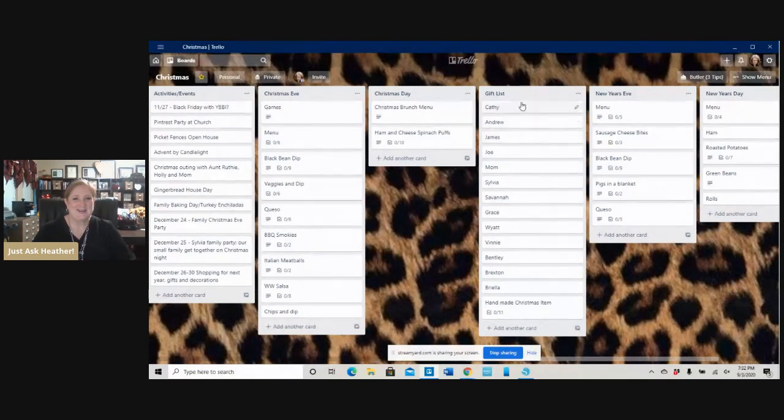So the gift, this is my gift list. And usually what I'll do is I have everybody's name on here, and then throughout the year, usually, I haven't done it this year because I already know what I'm doing for everybody, but I will put ideas in each person's card. And that way I'll have a good idea of what I want to get for everybody.